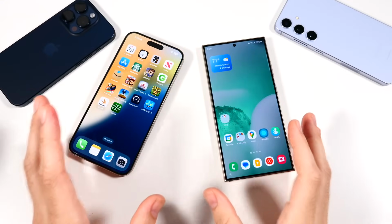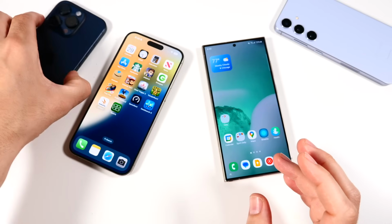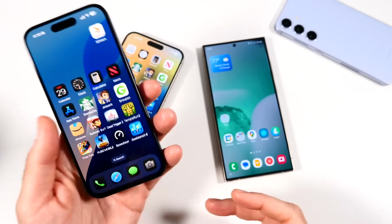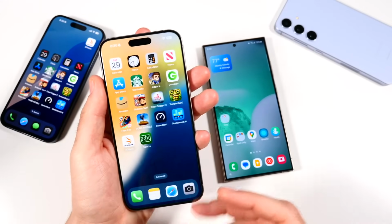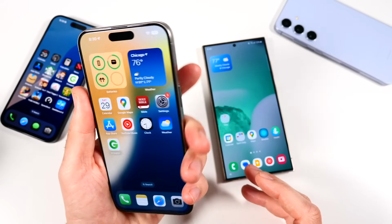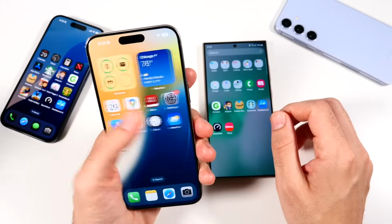So 6 months later, when it comes to the software between the two giants in the industry, this is where I'm going to bring in my 15 Pro to talk about iOS 18. I'm going to be leading with the 15 Pro Max though. So the 15 Pro Max running the base software all year long hasn't felt too different than before. It's kind of not a lot to talk about. That's why iOS 18 has been very interesting lately.